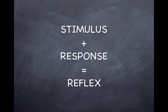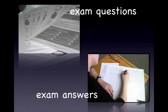Once again, if your question-answer reflex is not trained well for the exams, then just like in sport, you're probably going to fail. So, wouldn't it be great to train this question-answer reflex so you could react much faster in the exam? So, whenever a question is asked, you react at lightning speed with the answer. Almost like touching something hot and pulling your hand away.